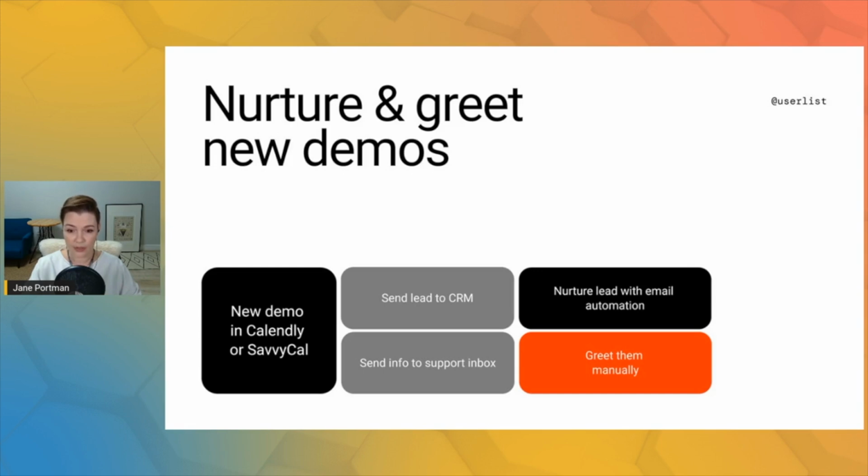One is you can, or you absolutely should, in fact, send that lead to your CRM or your email automation tool, and then nurture this lead with email automation. Tell them how they can prepare for the demo, and maybe tell them more about the product. And this way you can spend less time during the call going over the basics.